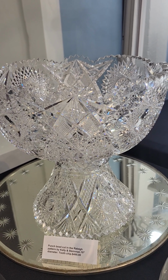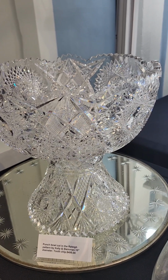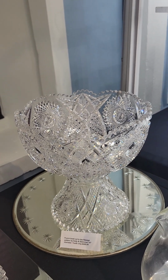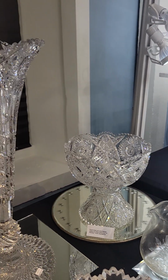Another Kelly and Steinman piece is this Raleigh two-part punch bowl, 10 inches in diameter. There is one tooth chipped, and as such, it's only $4.95. Nice looking little punch bowl, though.